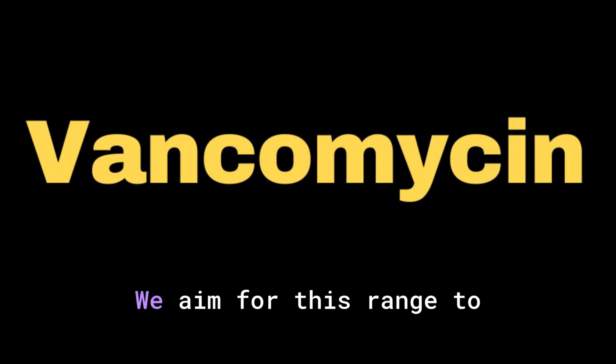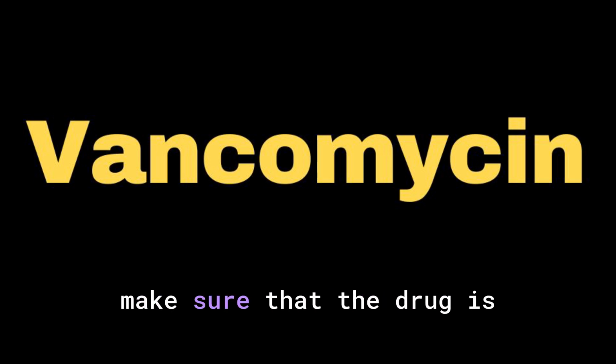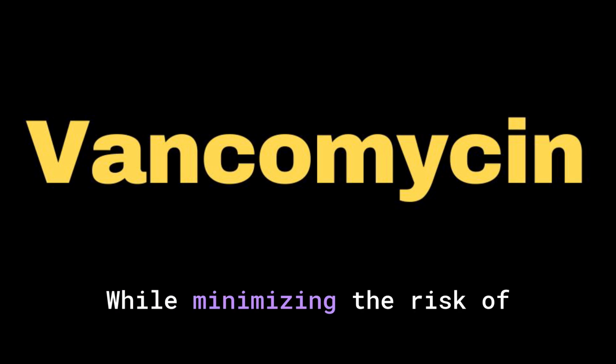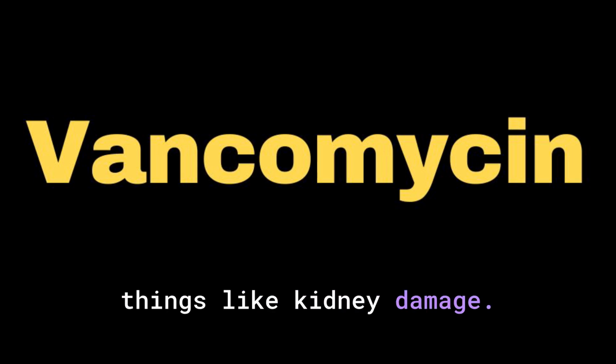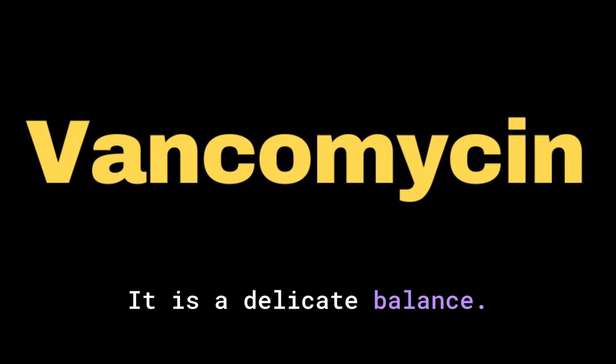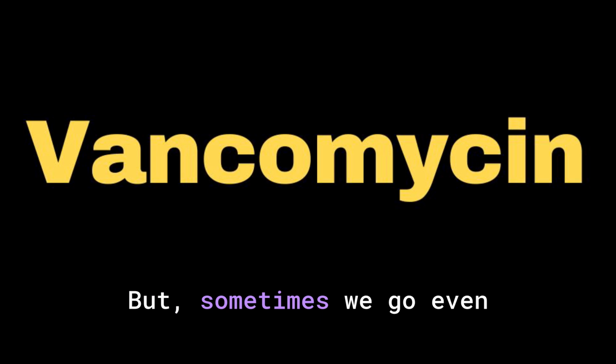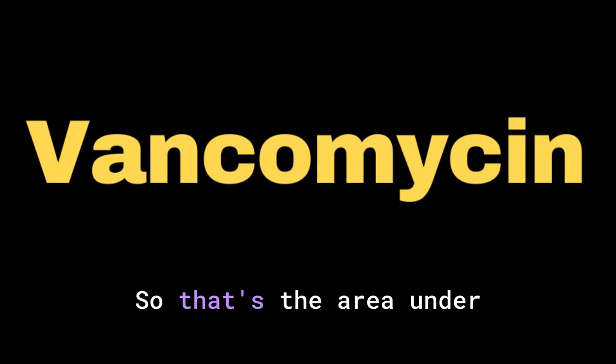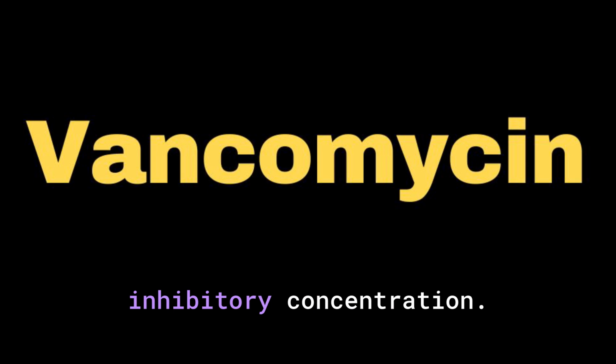That's right. We aim for this range to make sure that the drug is doing its job effectively while minimizing the risk of things like kidney damage. Exactly. It is a delicate balance, but sometimes we go even deeper, looking at the AUC-MIC. So that's the area under the curve over the minimum inhibitory concentration.